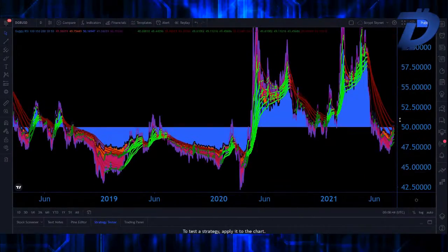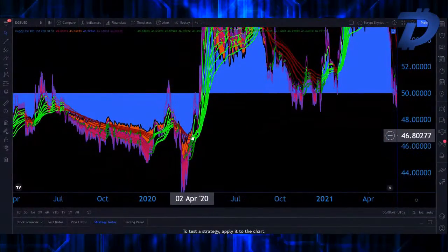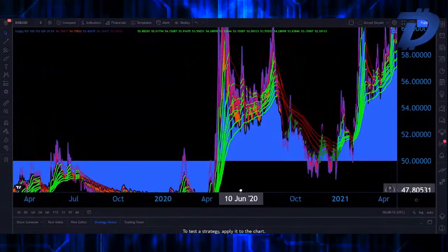That one is kind of, right? I mean, it did dip back down and then converged again right after that, and then we just saw huge pumpage.